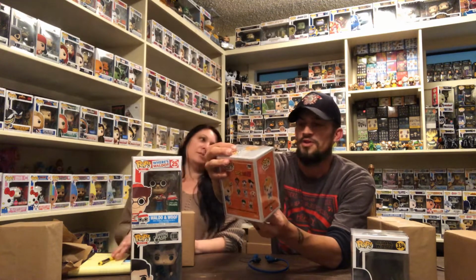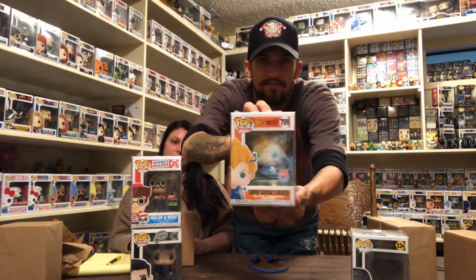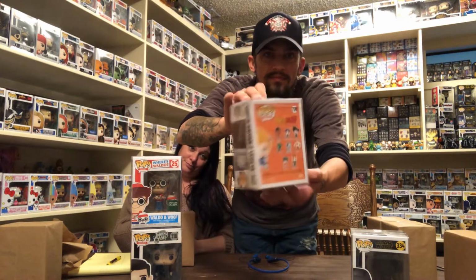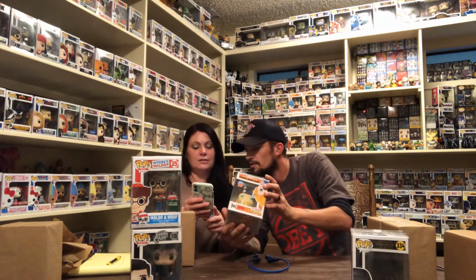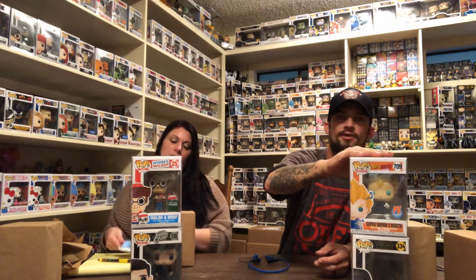And what do we got? Do we have him? We do have him. This is our like fourth one of him. Super Saiyan 2 Vegeta, PX exclusive. Pretty cool pop. $10. So he's probably going to be a giveaway eventually, or he'll be in our future mystery boxes. Okay. All right. Super excited.